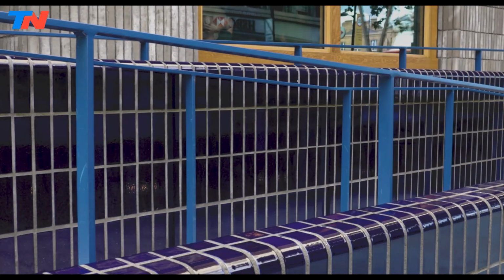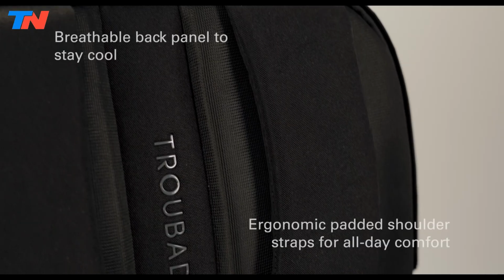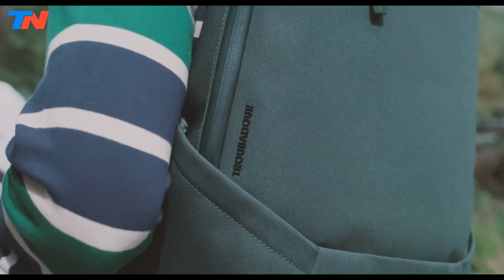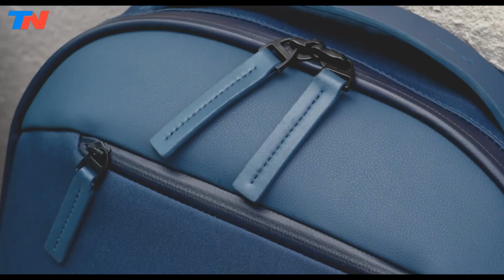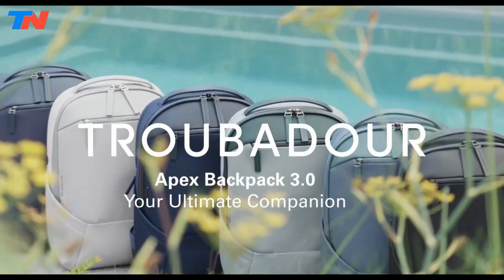holders. Designed for comfort, it includes sculpted padded shoulder straps and a breathable back panel for even weight distribution and prolonged wear. A sleek aesthetic, travel-friendly trolley sleeve, and commitment to sustainability enhance its appeal. Combining functionality, comfort, and style, it is a top choice for daily use and travel.